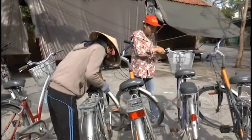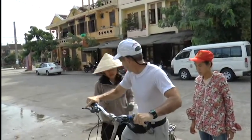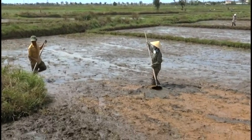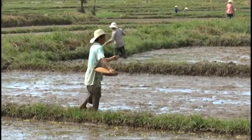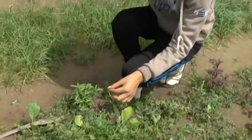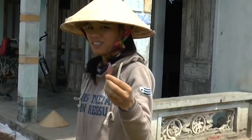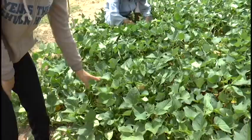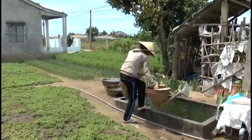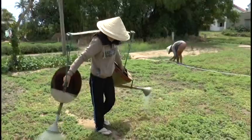This morning, we're going on a bicycle tour through the countryside of Hoi An. We stopped to watch the workers in a rice paddy. Visited a working farm. We were shown how to water the crops, and we each got to try our hand at watering.